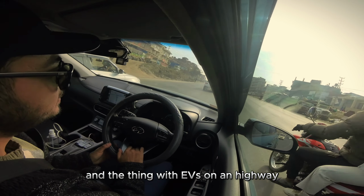My car usually gives me about 9, 10, 11 kilometers a unit of electricity in Kathmandu. Like right now, it's 9 kilometers per kilowatt hour, so 9.1 kilometers is what it's traveling for every unit of electricity. But on the highway, it drops to about 6, 7, 5 if I'm going super fast.